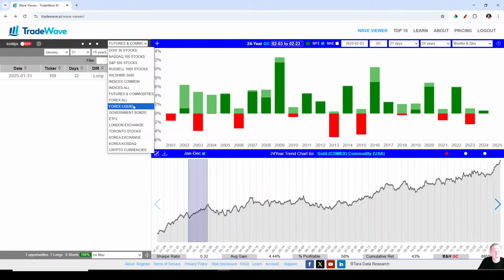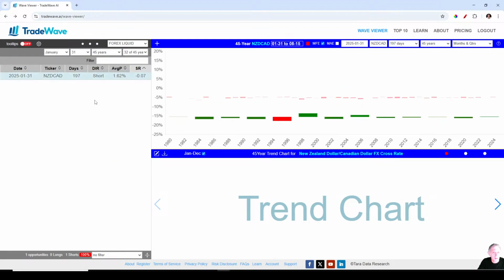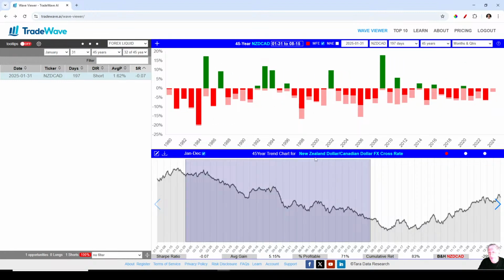Let me go, how about Forex? I do not trade Forex, so I just look at the data. Here's New Zealand dollar, Canadian dollar. Look at this. It is on a down move all the way to September, and it turns around and goes up based on the last 45 years. But look at this time, starting from today until August 16th. 71% of the years it's gone down an average of over 5%.